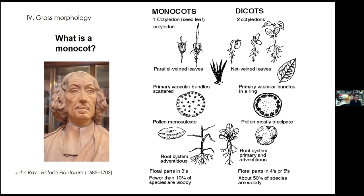So this tends to make you herbaceous. There's not an opportunity to make real wood this way. Their pollen is monosulcate, which means there's just one pore from which the pollen tube emerges. The root system is fibrous, so they don't have a primary taproot. And the floral parts are usually in threes, while dicots are usually in fours or fives.